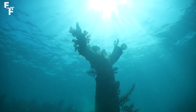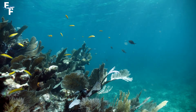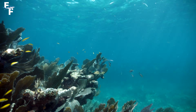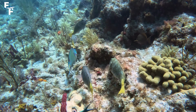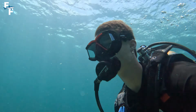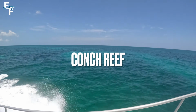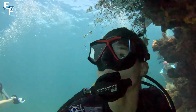After spending a few minutes around the statue, I had some time to check out more of the surrounding reef. The coral structures are unreal, and the amount of fish everywhere was incredible. Even if the statue wasn't here, this spot would still be a really good dive site. But eventually my air ran low, so I got back up to the boat and hopped in when we got to our next dive site, a spot called Conch Reef. I have never been to this spot before either, so I was super excited to check it out.